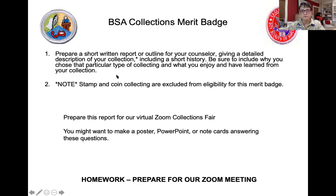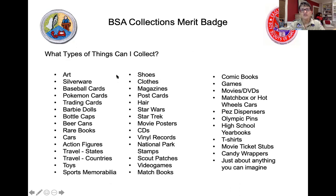So they're not eligible. We'd like you to prepare this report for our virtual Zoom collections fair, and that's going to be on Friday. If we finish up sooner, we might actually do it on Thursday. So let's see how this goes, okay? You may want to have some notes. You may want to have a PowerPoint. You may want to make a poster to make sure you answer all the questions, okay? Great, so excited. All right, so you're thinking, well, I don't really have a collection.